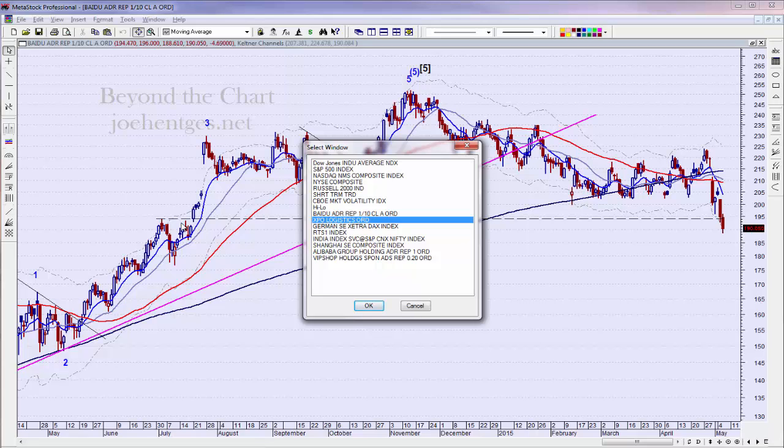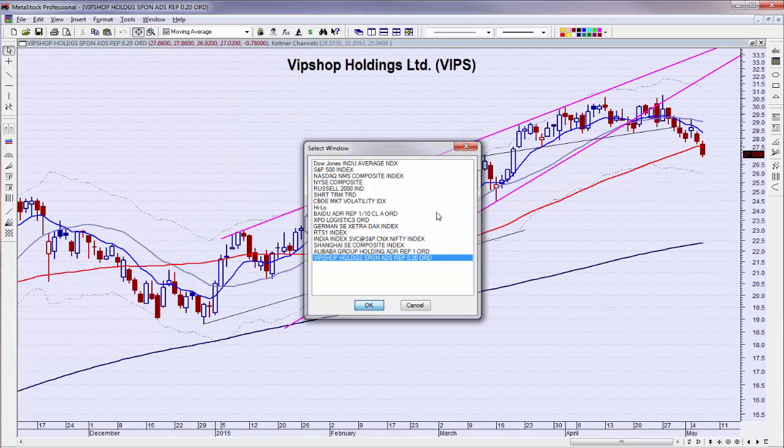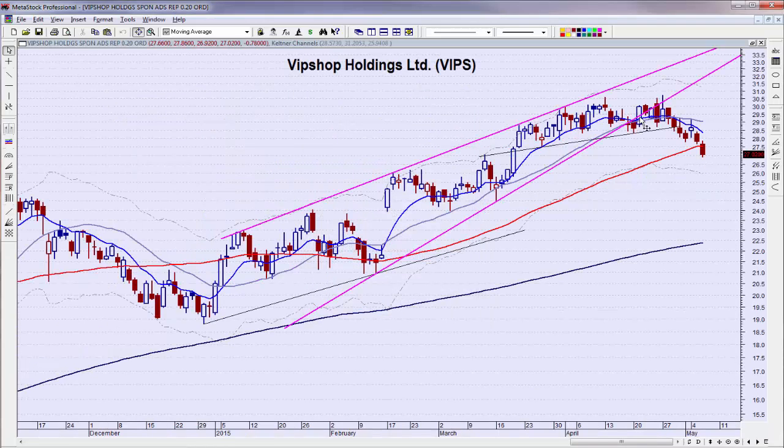The next one is VIPS. Now, I've been looking for VIP Shop to correct and roll over for several weeks now. It's just taken a while. A lot of very, very strong bullish action, strong momentum in VIP Shop. But this does look like some kind of ending diagonal to me. You know, a rising wedge, ending diagonal, both the same thing in my vernacular.